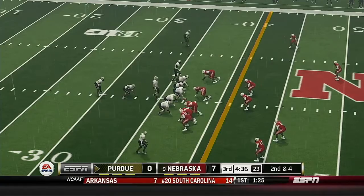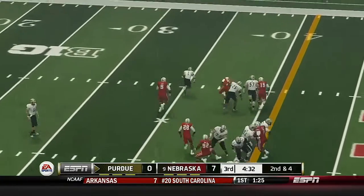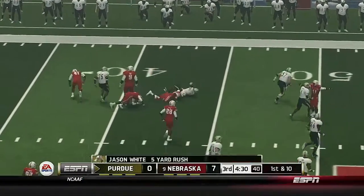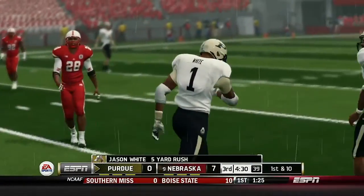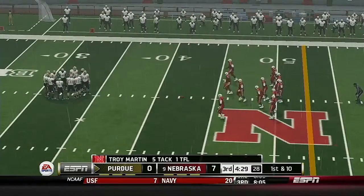Watch your team. Little handoff. Tackled after a decent pickup. That's a gain of 5 on the play. That makes it first and 10.